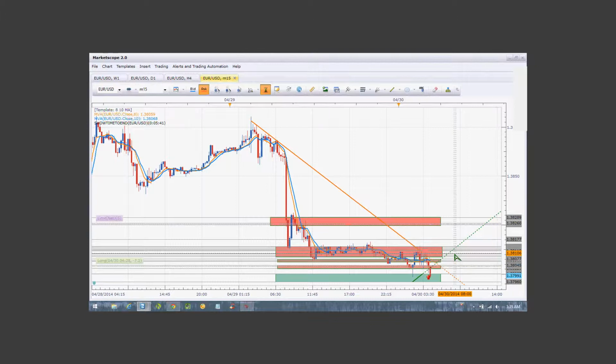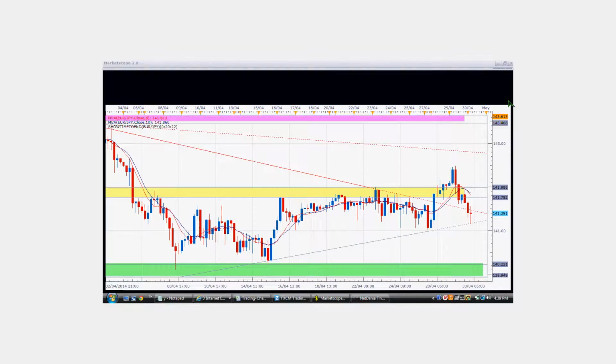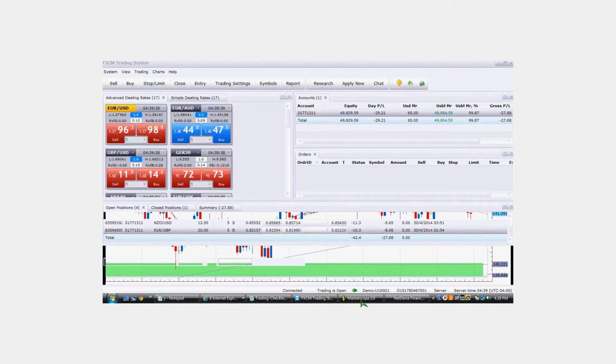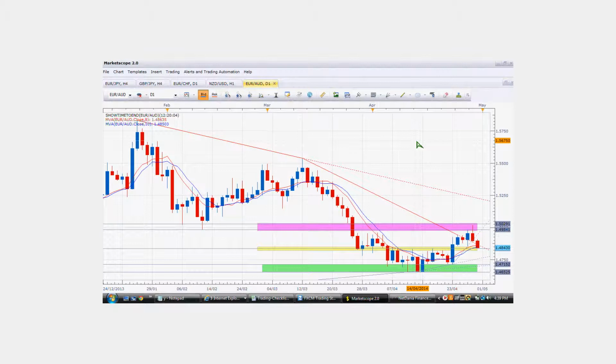Let's go to Vicky. Yep, the Euro Aussie on the daily chart. It looks like longer term is a downtrend, but there is a small uptrend going on here, and I think it's retracing. But it broke above this downtrend line. So it retraced, and there's a possibility that it will continue to go up because of all these bullish candles here.